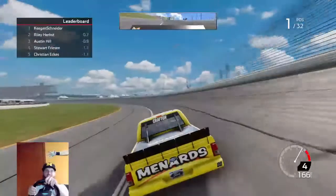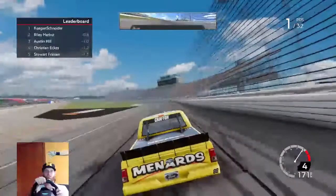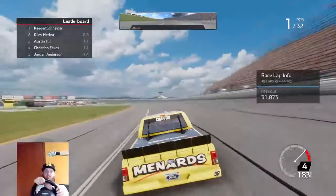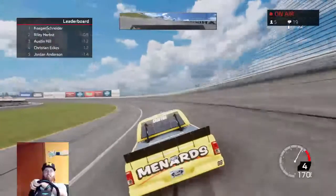That second stage, man, let me tell you. Herbst by inches. It was so close to call at the line of who actually beat who, but Herbst was just barely out in front. We've got about 75 laps to go.